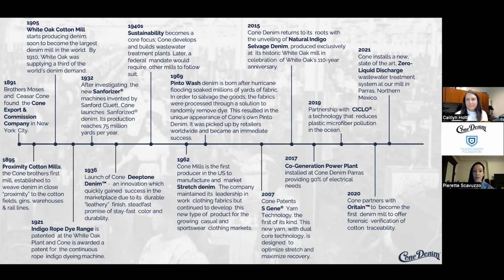In 1932, the Sanforizer was invented, and Cone launched their Sanforized denim that year. So that reduced that leg skewing, right?